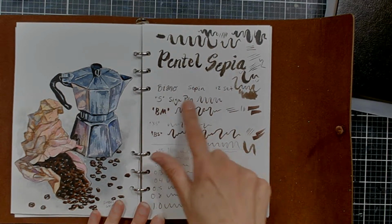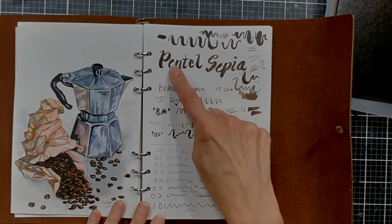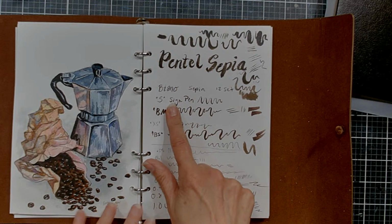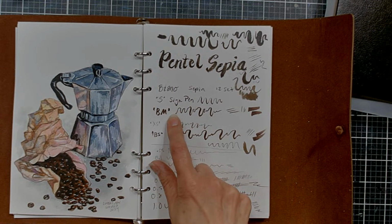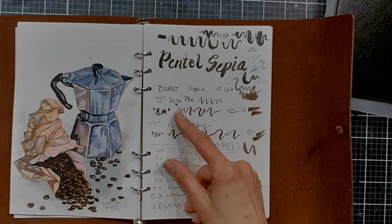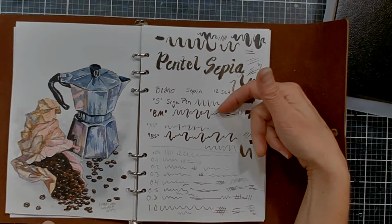And this was me just messing around with the Biennial pens. And this is the Pentel. You can see how much darker it is. It's like a really dark brown. And the Biennial is more, I wouldn't really call it orangey, but it is more warm. It's closer to a sanguine than the Pentel is. So you can look at those two and decide.